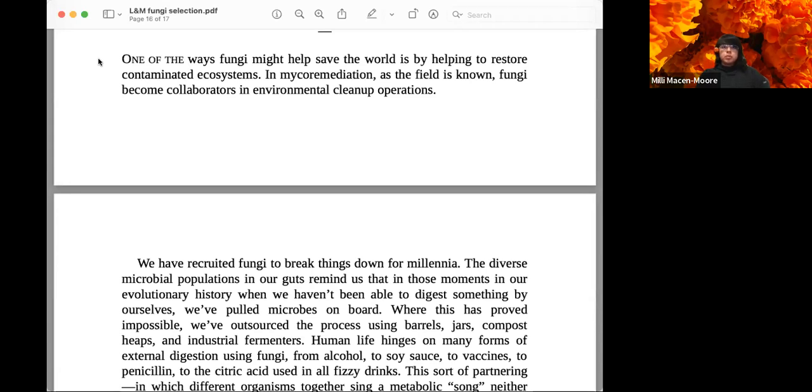The diverse microbial populations in our guts remind us that in those moments in our evolutionary history when we haven't been able to digest something by ourselves, we've pulled microbes on board. Where this has proved impossible, we've outsourced the process using barrels, jars, compost heaps, and industrial fermenters. Human life hinges on the many forms of external digestion using fungi, from alcohol to soy sauce, to vaccines, to penicillin, to the citric acid used in all fizzy drinks.